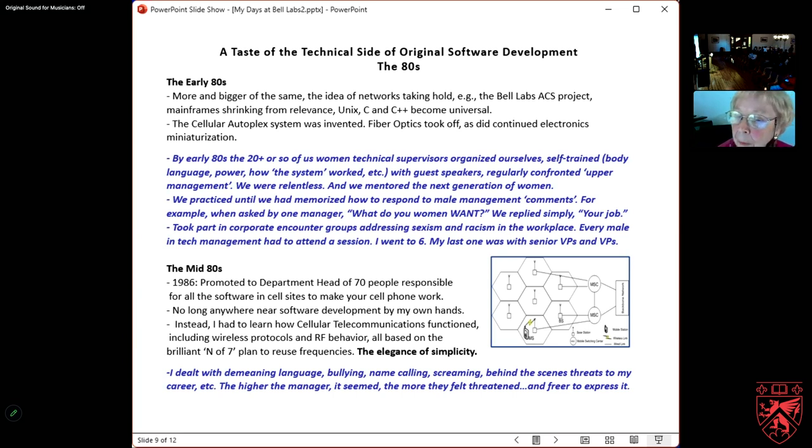And that happened to me a couple of times, and this was an extraordinary one. Arno is an extraordinary man. Anyway, to the end of this, because at that point I was then promoted to department head in cellular, and we could talk about cellular for an age. The beauty of the N of 7 reuse pattern is what made it possible, what makes it possible today. Once again, the elegance of simplicity.